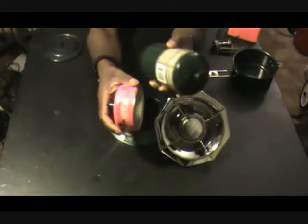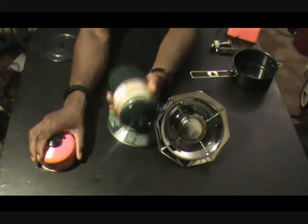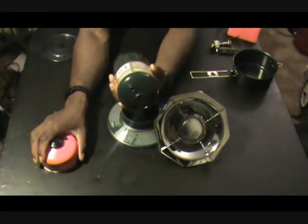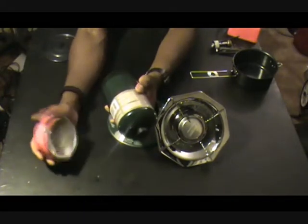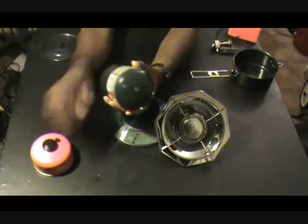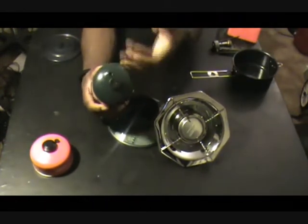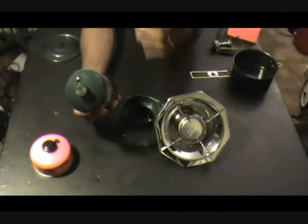I paid $5 for the MSR fuel at Sports Authority, where these are available for about $3 at Walmart. For $3, that's a lot. You can definitely tell there's going to be more fuel in there, and just the sheer size and availability really gives this stove an edge.